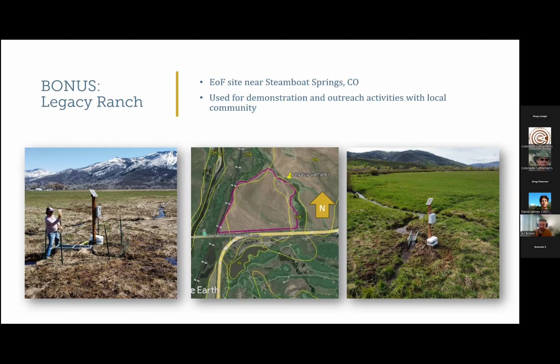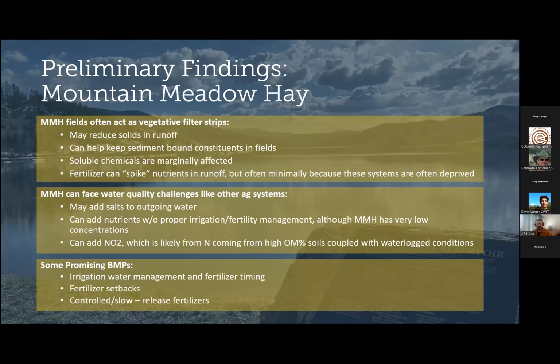So great to be there, and we'll continue to do this site for at least the next few years because we've had such good engagement from this community, even though the project is over for Mount Meadow Hay in theory. So let's bring it all back together. Okay, we're at the end.